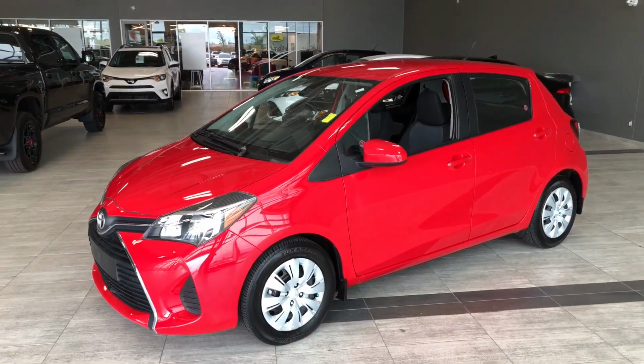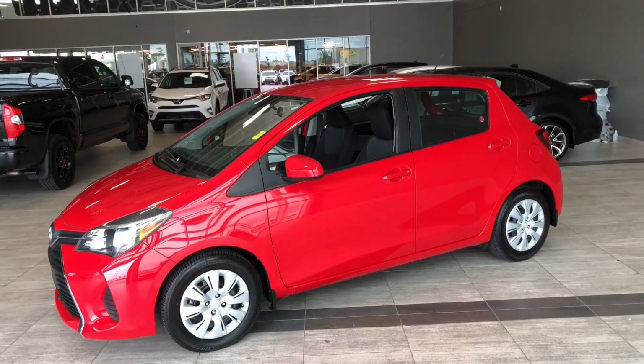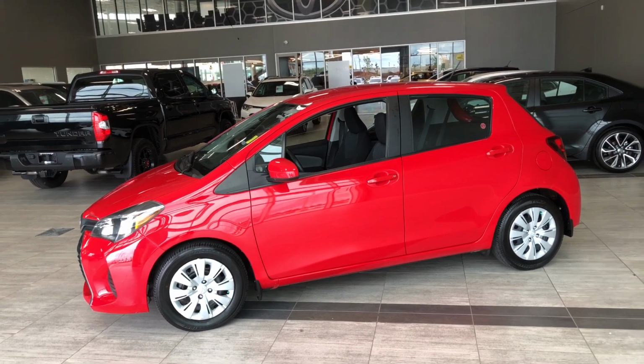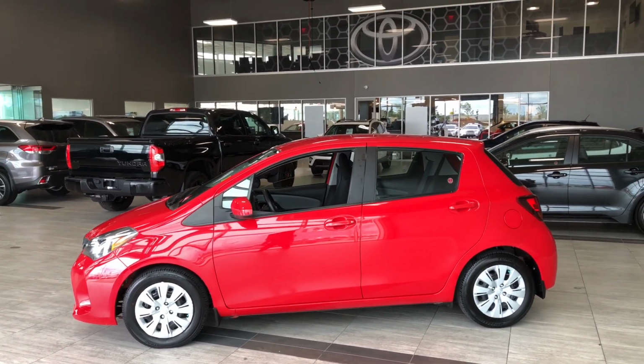Taking a last look at our 2017 Toyota Yaris. Once again, some of those great interior features include your Bluetooth compatibility, steering wheel mounted audio controls, and cruise control. There's still a lot more I didn't get a chance to show you, so why don't you come on down and take it for a test drive.